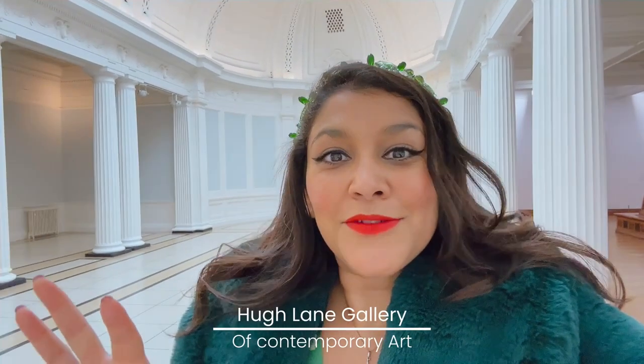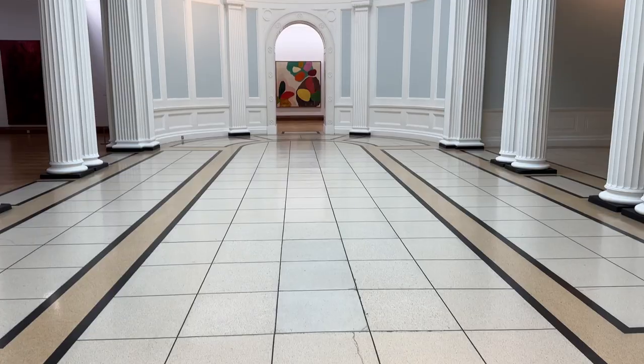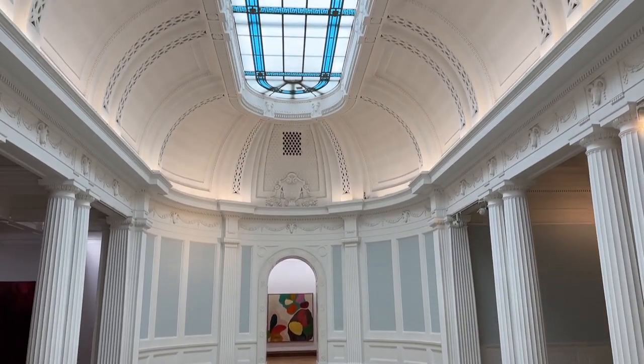Arrived at this really beautiful gallery in the centre of Dublin. It's called the Hugh Lane Gallery. It's filled with Irish contemporary artists as well as international. But just the interiors and architecture of the space is so beautiful. Check this out. So come and have a look around with me.